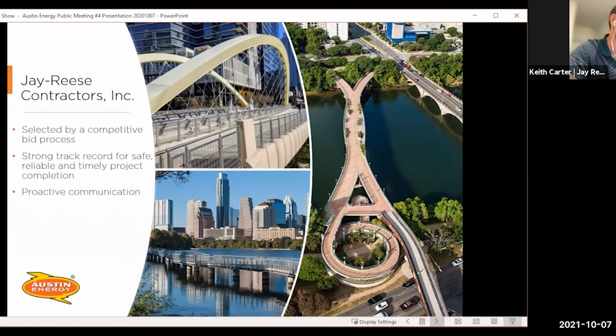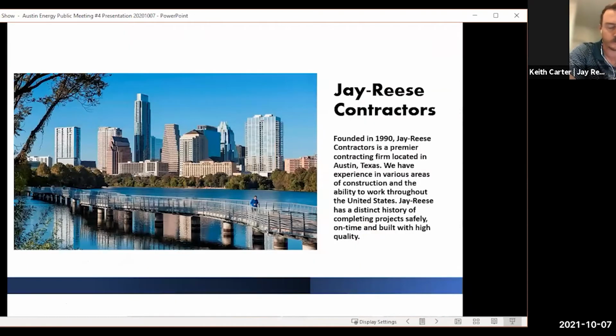So yeah, I'm Keith Carter. I'll be the project superintendent for the Rainey Street Substation. A little bit of background on J. Reese. We were founded in 1990 here in Austin, so we've been in the Austin area for a little over 30 years. We've been fortunate enough to complete several very notable projects here in the Austin area, as well as a whole bunch of projects throughout the United States.